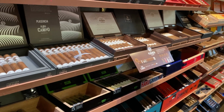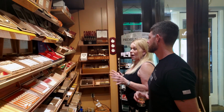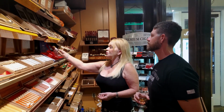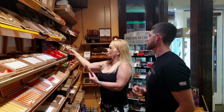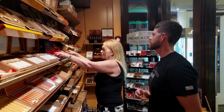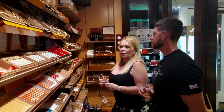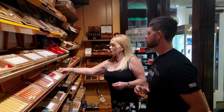I have one more question, because I think a lot of folks, when they come into a cigar shop, wonder about the size. Each cigar manufacturer has one that's a Robusto, which is generally a 5x50. For example, this is a Robusto, as it says. They might differentiate just slightly, but generally we can assume that a Robusto is a 5x50 and a 30-minute to 40-minute smoke.